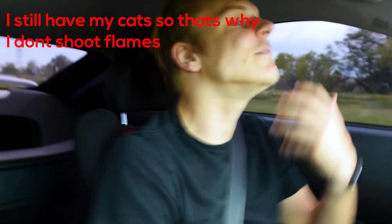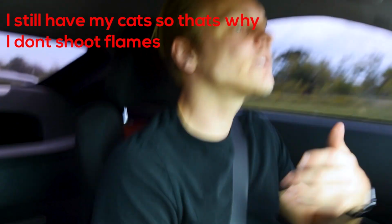Something else I don't like about it is that I want it just a little bit more loud. I want a little bit more pops. I want a little bit more crackles. I would love to see this car shoot flames. I would love to see that. That muffler to me is almost too muffly. It muffles too much. It does its job too well.